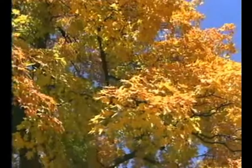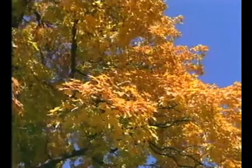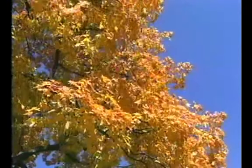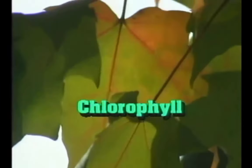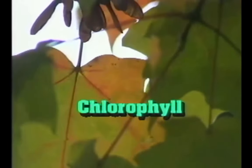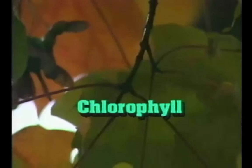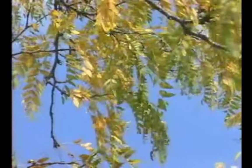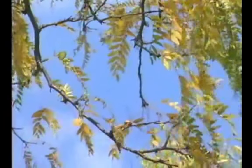As the hours of daylight decrease, the tree begins to stop the flow of water and minerals to the leaves. This causes the leaves to have trouble making new supplies of chlorophyll, the green color that we see in the leaves. The chlorophyll helps the leaf to make the sugar food that it supplies to the trunk and roots of the tree. The chlorophyll begins to fade, and the green disappears.